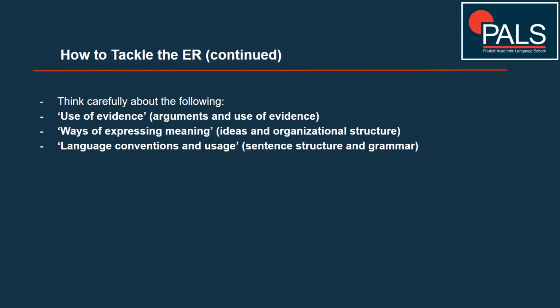Just to continue on, think carefully about the following. When you're doing the ER, think about the use of evidence, arguments and the use of evidence. Think about ways of expressing meaning, so ideas and organizational structure. How does the writer organize his ideas? Is it logical, or are his ideas all over the place? Obviously, a better supported article will be one where the ideas are presented in a logical fashion, not scattered all over the place. So is it well organized and logical? Does he use evidence effectively to support his arguments, or does he use opinion? If he uses opinion, it's a much weaker deal indeed.